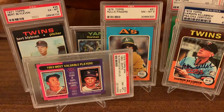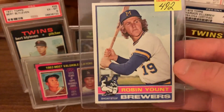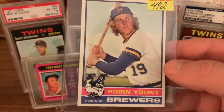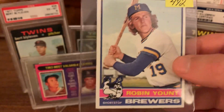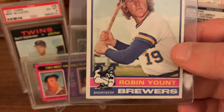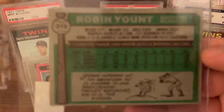So we're moving along here. We just have a couple left. We're going to fast forward a little bit to 1976, so just a year. But how about this awesome second year Robin Yount? And again, a card I picked up because I thought in the scan it looked really good. I still think it looks really good, although there are some print spots and stuff like that. But overall, sharp card.